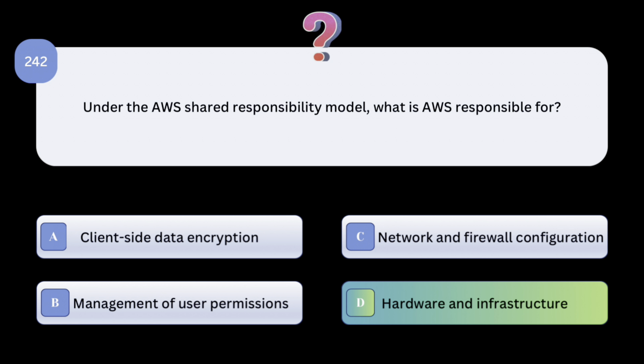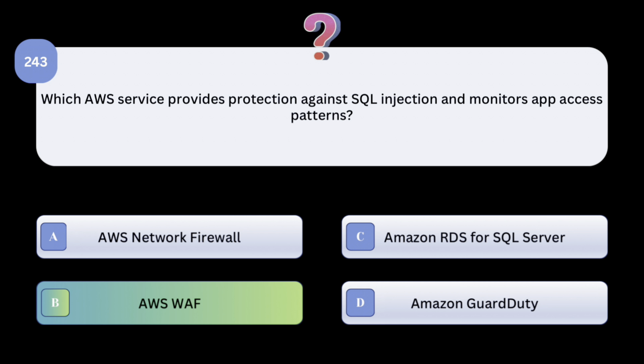Which AWS service provides protection against SQL injection and monitors app access patterns? Correct answer: AWS WAF. Explanation: AWS WAF helps protect web applications from SQL injection and other web exploits and can log access info. Why others are incorrect: Network Firewall secures VPC boundaries, not the app layer. RDS for SQL Server, database engine, no web layer protection. GuardDuty detects threats but doesn't actively block them.